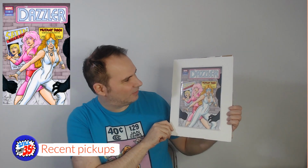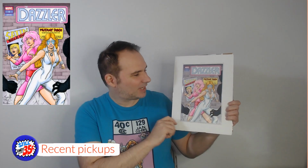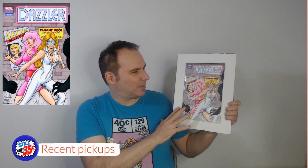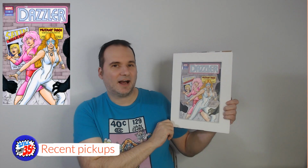Oh my gosh, that looks so amazing. That is exactly the way I saw it in my mind when I came up with this concept. So we have Disco Dazzler in the front. She's protecting Jem of Jem and the Holograms, because wouldn't it have been cool if the two of them had toured together? And you see they're in an alleyway, and back behind there is a concert poster for an upcoming show starring Satin.